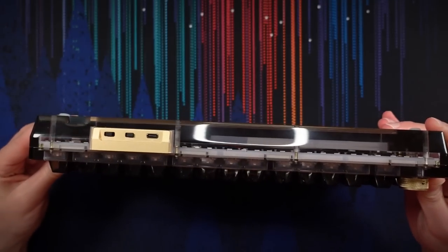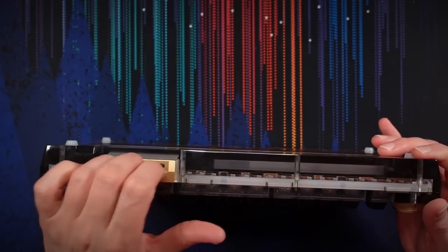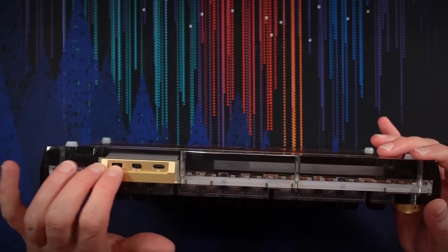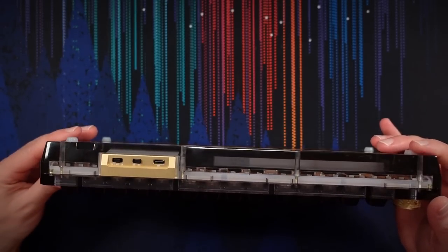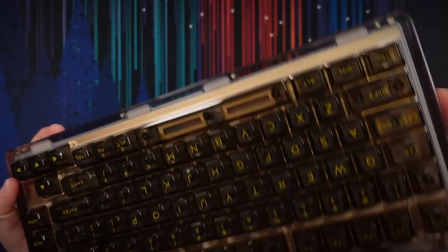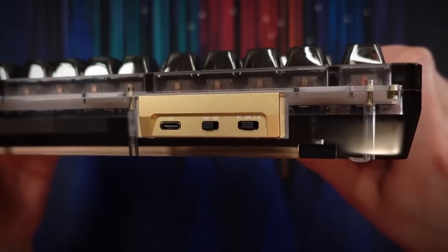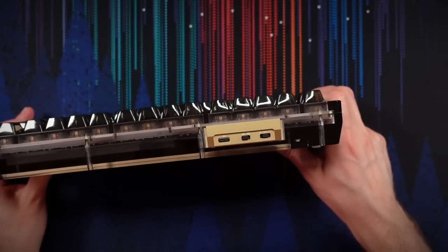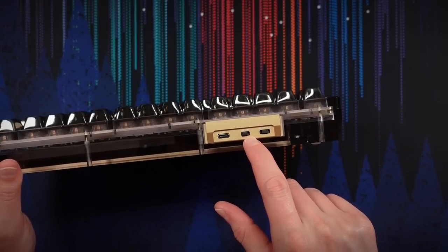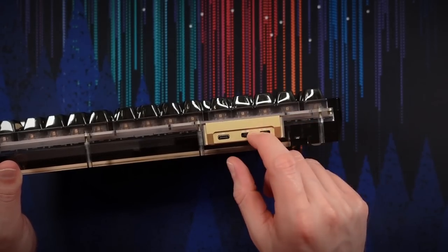So if we look along the back edge here, we have a nice piece of metal. Again, I'd love to know what kind of metal this is, but it's machined. It's very lovely. In the matching gold here. Goodness, that looks nice. And we have a USB Type-C port labeled. We have a Windows and Mac mode select switch here.